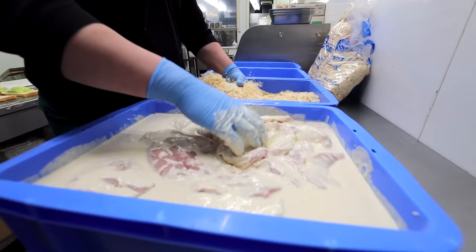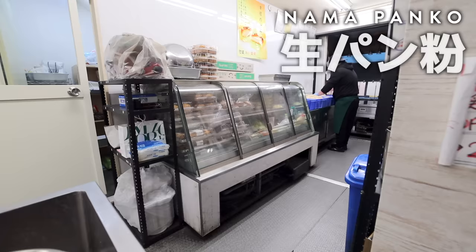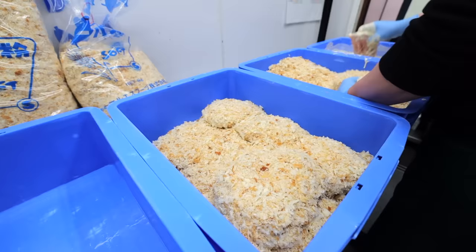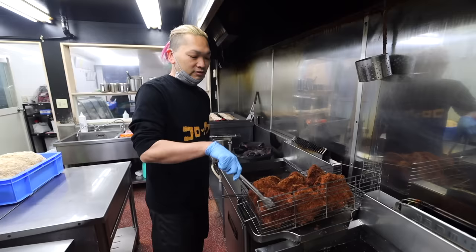In the other room, his brother breads a chicken katsu, specifically using a nama panko, aka a panko that's not dried, as it better preserves the crispiness and flavor when fried. Damn, I want to stop filming right now and snag a piece of that golden brown loveliness. So how much is that? Seriously?